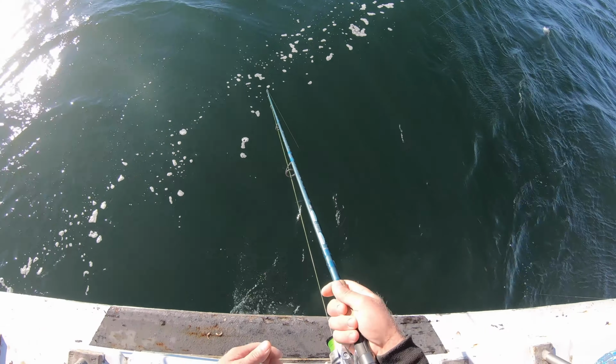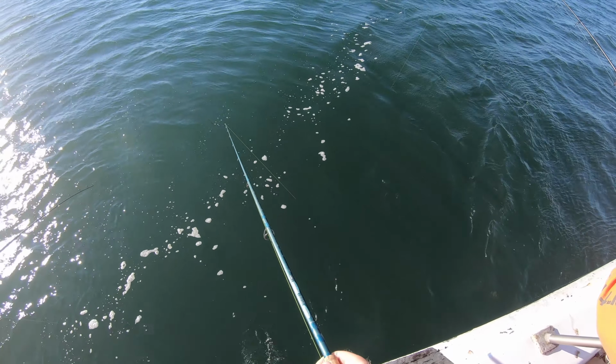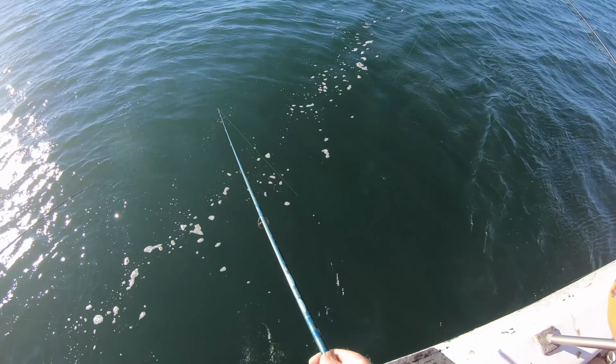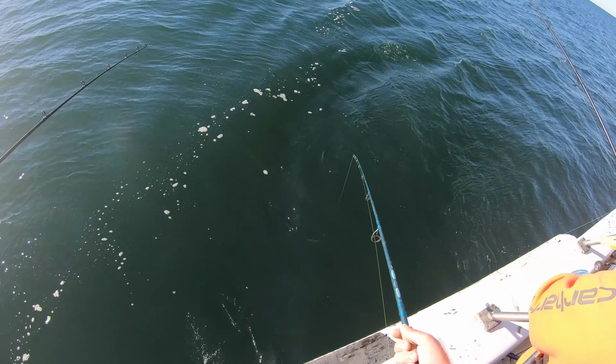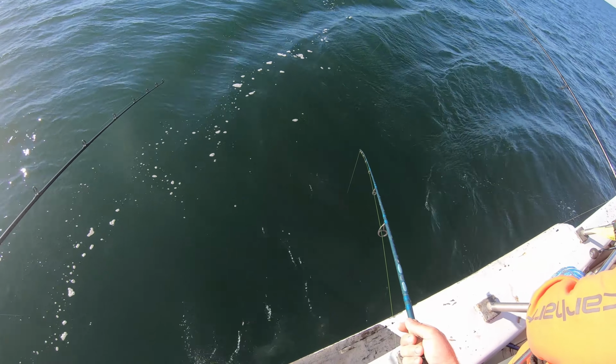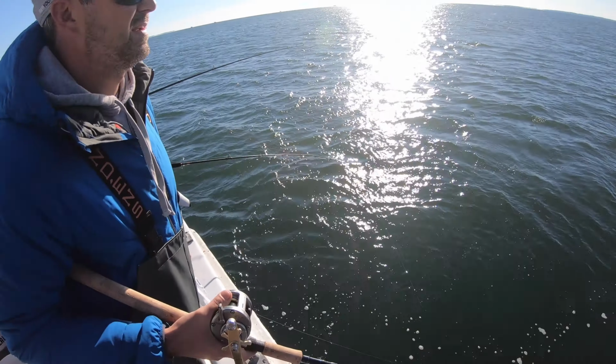A lot of people had keepers. I only had two keepers. I wasn't fishing for keepers. I was fishing for the one big fish. And I've talked about it before in my other videos. A large bait will get you a large fish. And when a bunch of fish are biting that bait, if they can't swallow it, they're not going to get on the hook.